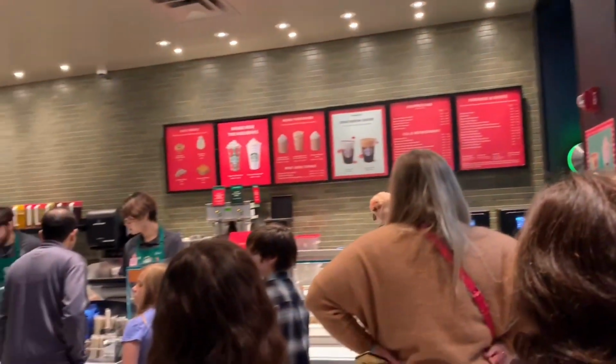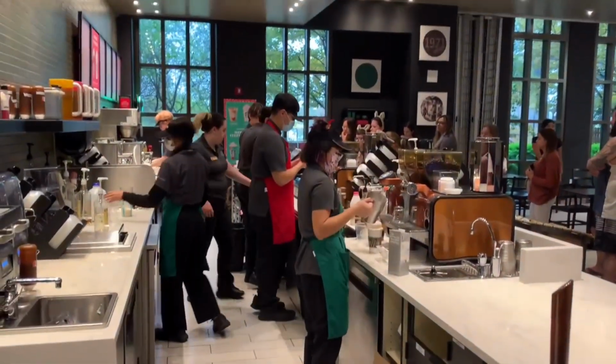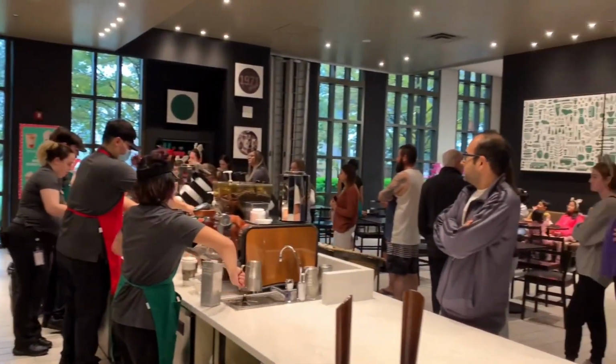We were quite impressed with the full-sized, full-service Starbucks in the lobby. All the grown-ups at Great Wolf Lodge can rejoice in some quality caffeine options, even nitro cold brew on tap.